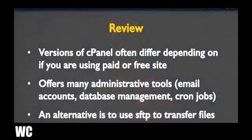Cron jobs are one of my favorites because I teach all my freshmen how to have their email automatically sent to their mothers at 9 a.m. saying they're studying hard. An alternative to using cPanel is to use something such as SFTP to transfer files or other file transfer protocols.